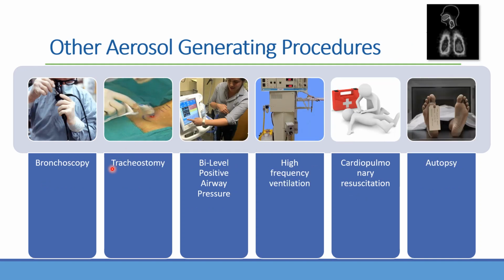Other procedures include bronchoscopies, tracheostomies, and any mechanical ventilation with active exhalation, such as high frequency ventilation, of course CPR, and autopsy procedure can generate aerosols. Those procedures should be done in negative pressure rooms when available.